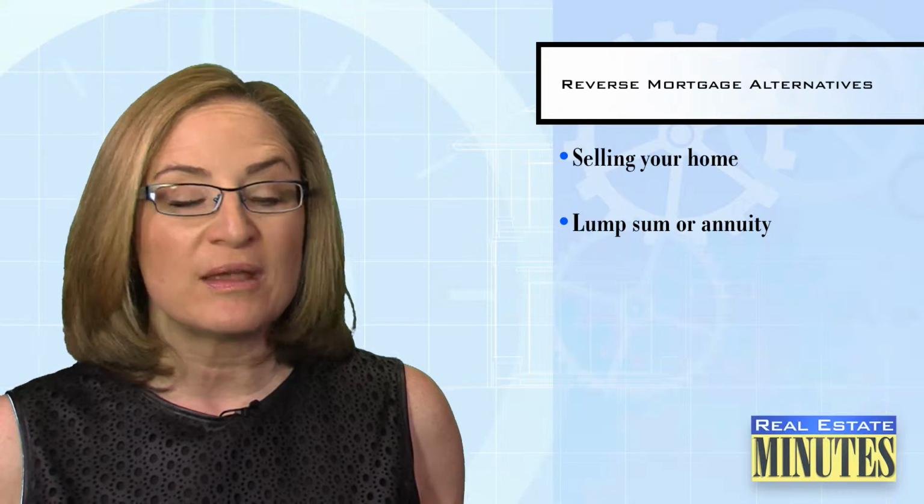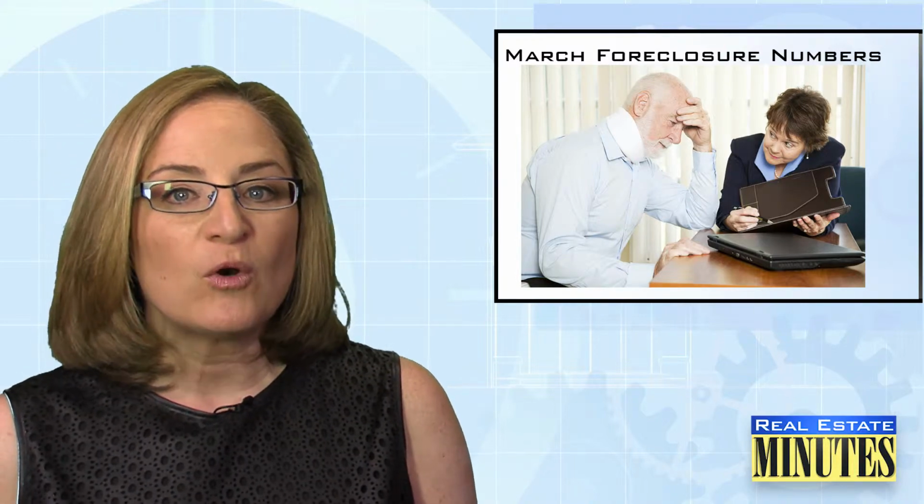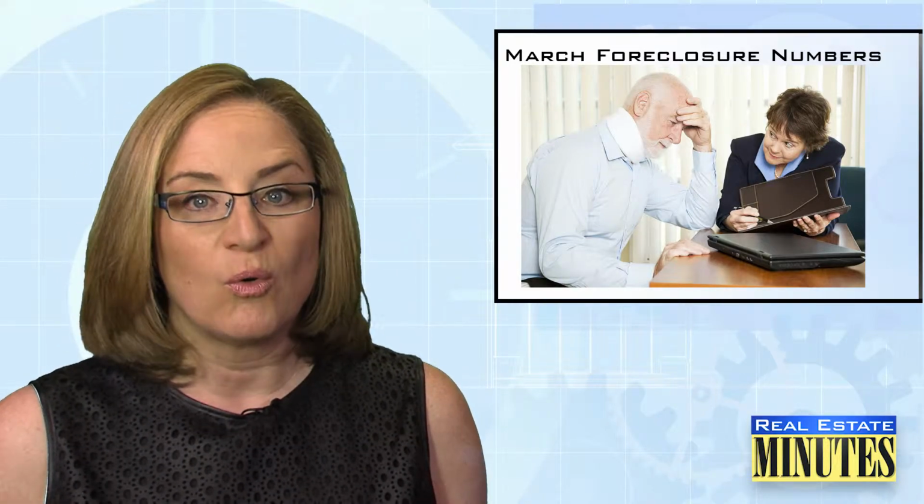Reverse mortgage lenders can distribute funds in a lump sum, or they can pay them out over time, similar to an annuity. But remember, in addition to the age requirement, right, 62 or older, the borrower has got to have sufficient equity in the home to qualify. In other words, you must have no loan or a very, very tiny loan on your house, because what you're basically doing is taking your equity and you're financing the equity.